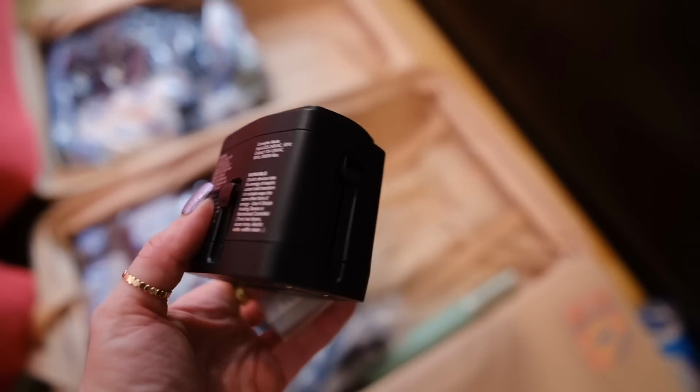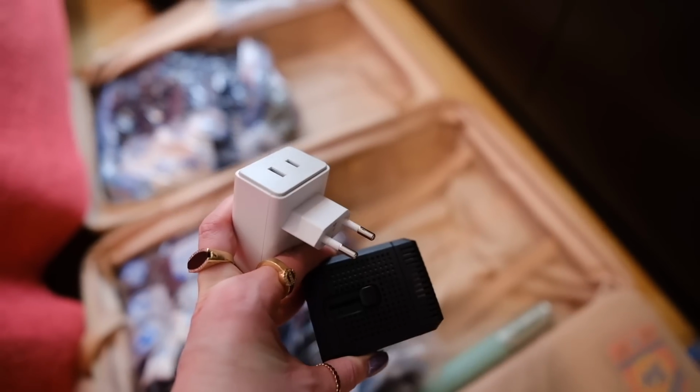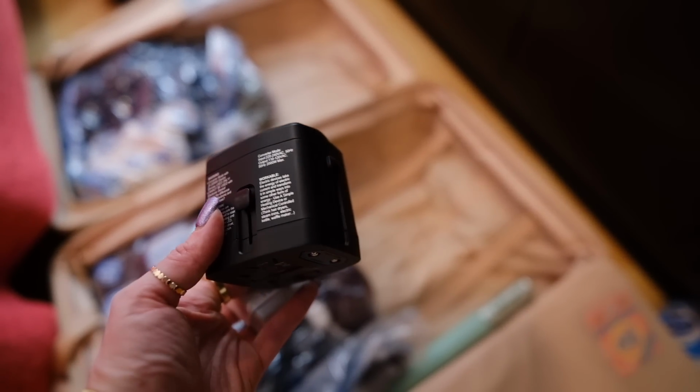So for international travel, these are the 2 converters I bring. One's a converter and adapter, one's just an adapter. So this one converts the voltage if you need it.